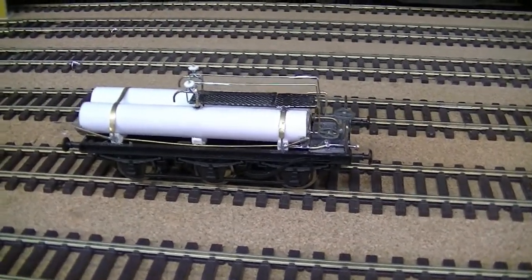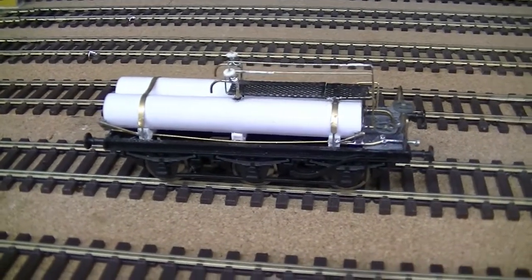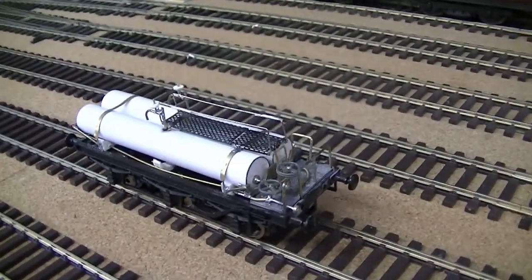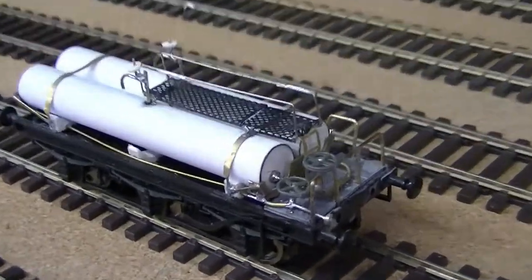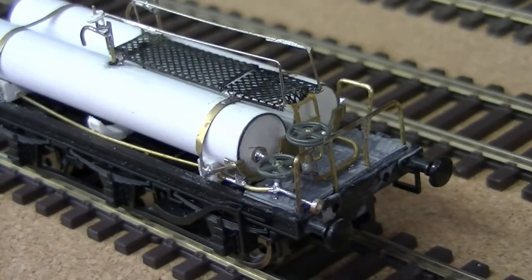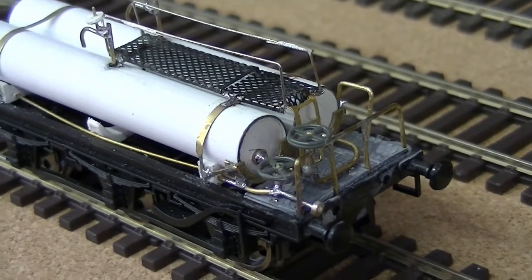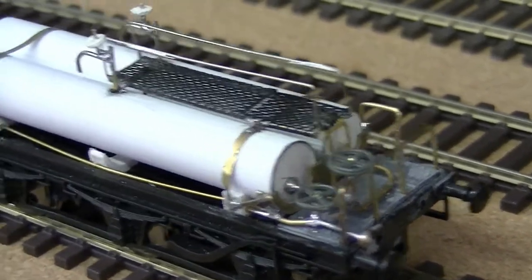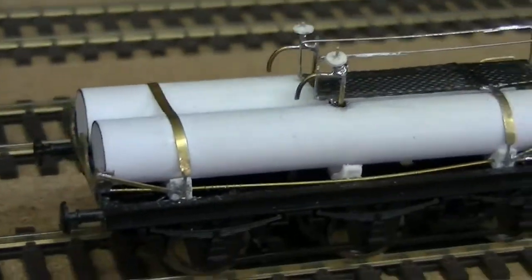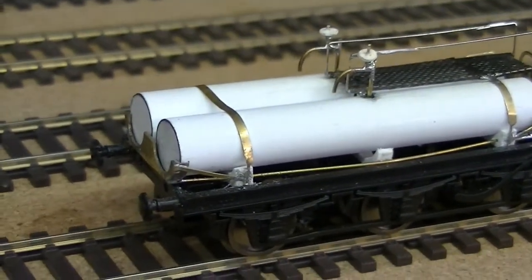So here's the finished fuel wagon. All it needs now is painting. Quite a bit of detail added, with bits of brass and odds and sods I find in the scrap box. Couldn't find any valve handles for the top, so I had to scratch build a couple of those. The tops just want cutting off once the glue's set.